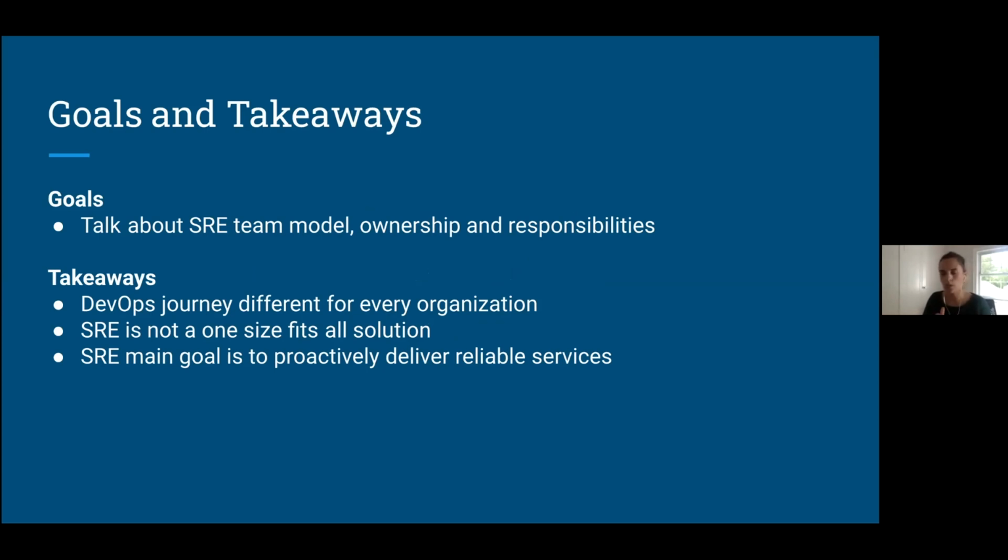The first one is that the DevOps journey looks different for every organization. I showed at a very high level how it looks for us, but I'm sure all of you are facing some other, different types of challenges. And equivalent to that, an SRE team or an SRE model is not one-size-fits-all. There are also different solutions for different types of organizations.